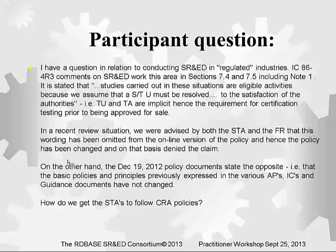They're saying in a recent situation, we were advised by the Science and Technology Advisor that this wording had been omitted from the new online version of the policy, and as a result, the policy was changed. So you had a claimant who's successfully claiming every year, and now these new policy papers came out, and they said because this old information from the IC didn't make it to the new one, the policy's changed. I'm saying, well, that's a concern to me because the policy statement says there's no changes. Everything's the same as normal.